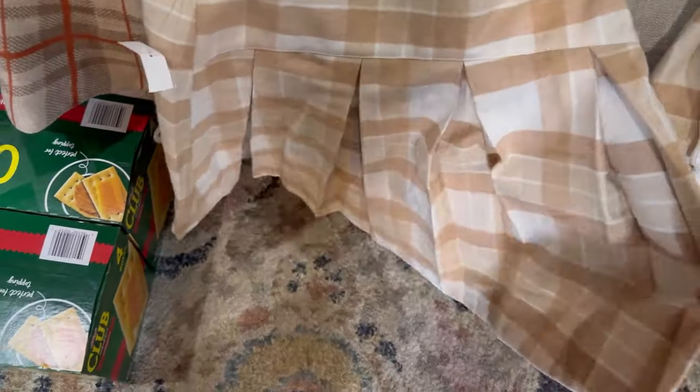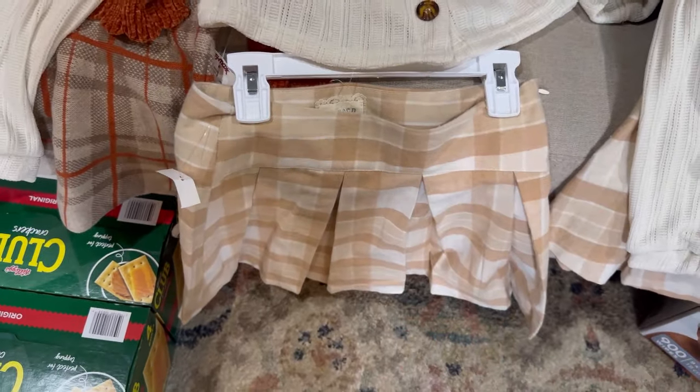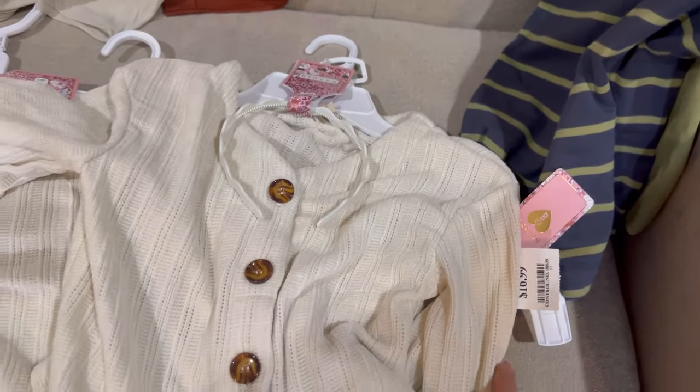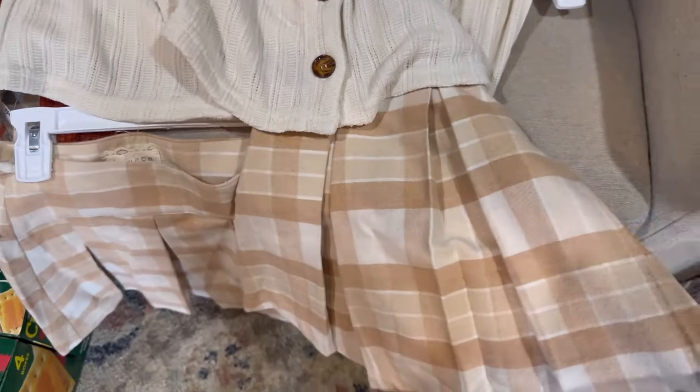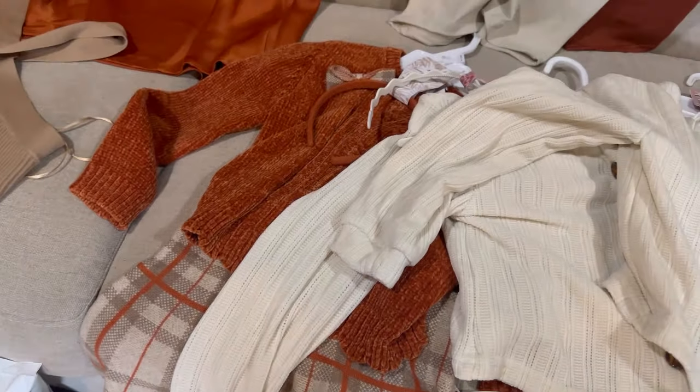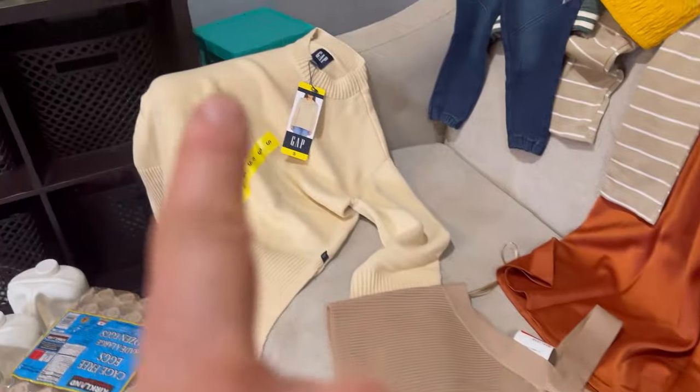So these definitely fit the girls as well. Nevaeh and Caitlin both had these matching sets and they loved them. It fit them so perfect. Now Nevaeh, I did end up having to pin it just a little bit, but it was nothing bad at all. So they definitely will get lots of use out of these outfits for the fall time.